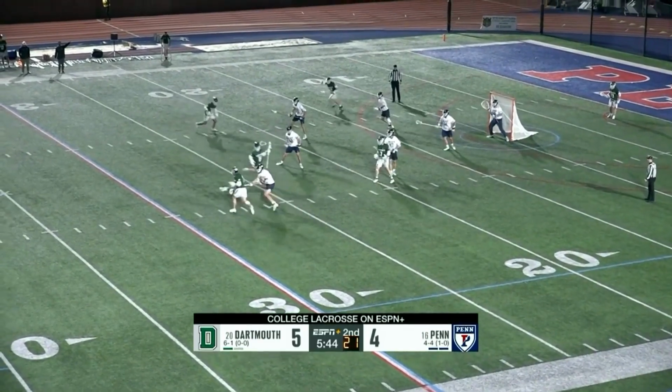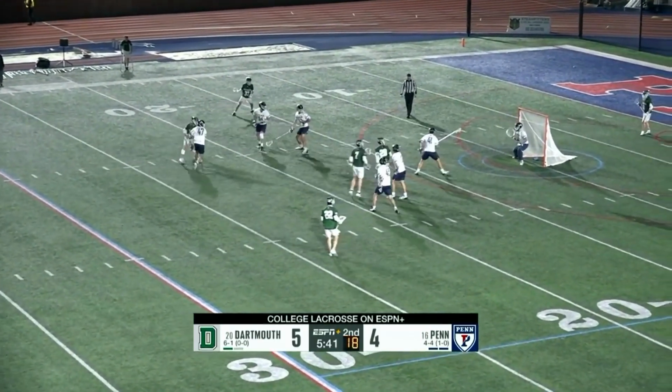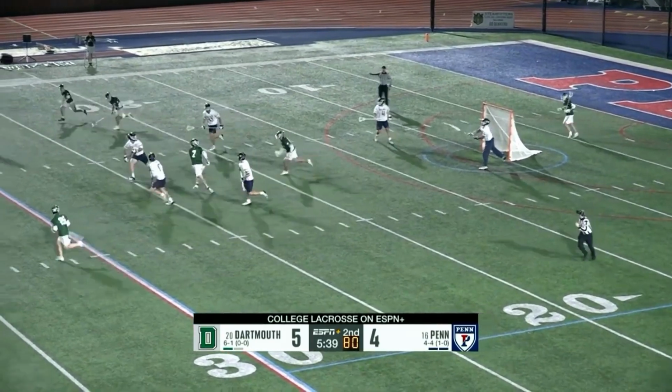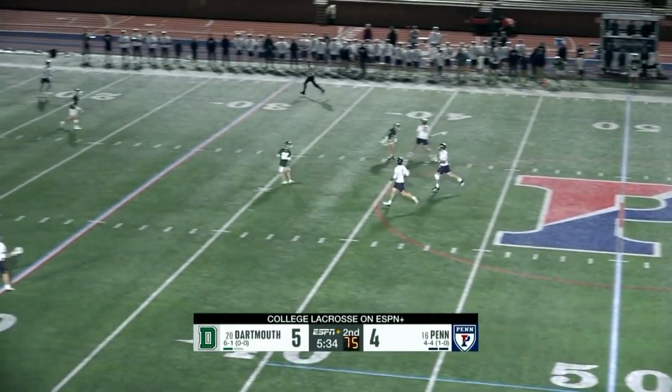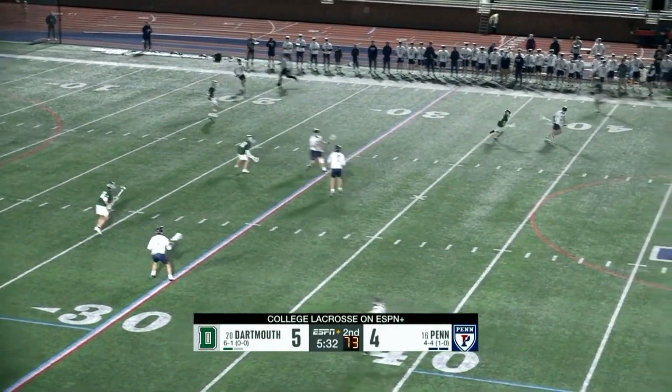Dartmouth so far to the outside offensively. Shot from distance, and Carroll saw the bounce shot. Fast break the other way. Really good defense there by Penn. They did not chase sticks. They were fundamental.